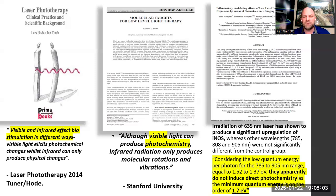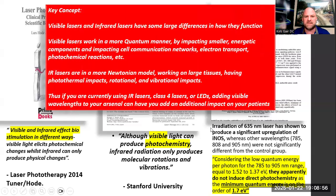Stanford University, doing their research on it, said that visible light, green, violet, red, can produce photochemistry. Infrared radiation only produces molecular rotations and vibrations. They are different. Lastly, over here, this is another paper that said that if you're utilizing a 635 nanometer laser, which is red, it's been shown to produce a significant upregulation of nitric oxide, whereas other wavelengths like 785, 808, and 905 were not significantly different than the control group. So even if you crank up the power, crank up the wattage, you still don't see that change. And their conclusion was, considering the low quantum energy per photon for the infrared ones, which is down at only 1.52 to 1.37 electron volts, they apparently do not induce direct photochemistry, as the minimum quantum energy is on the order of 1.7 electron volts to trigger a reaction, and they don't have it. That's a key thing here.